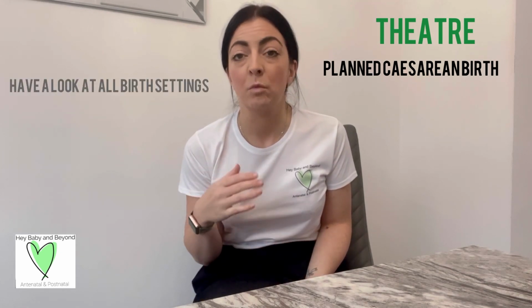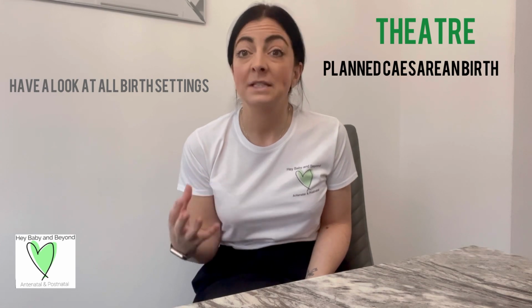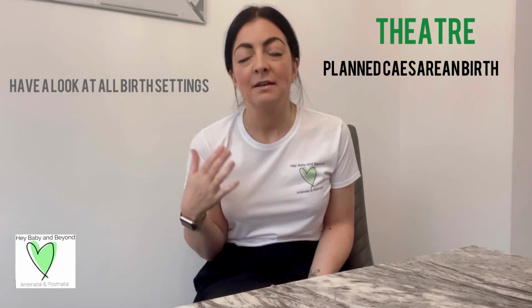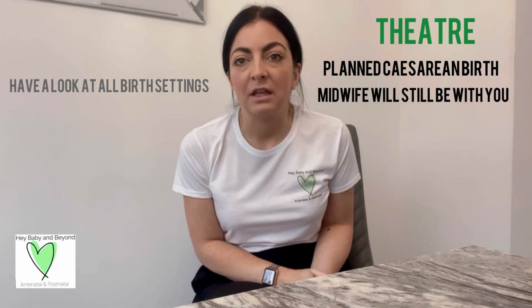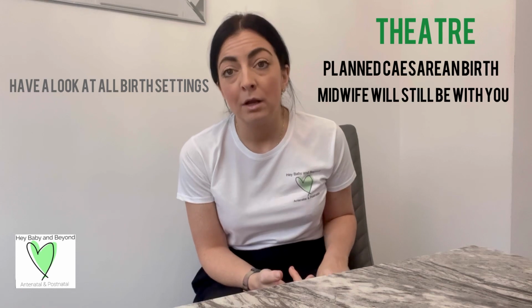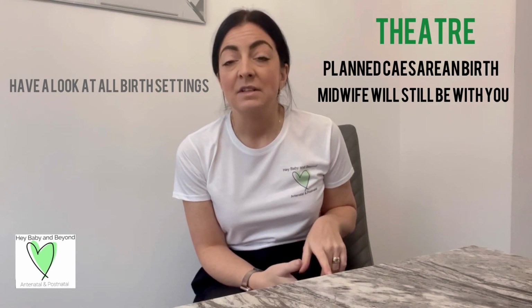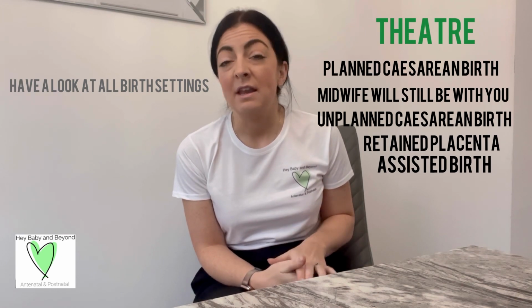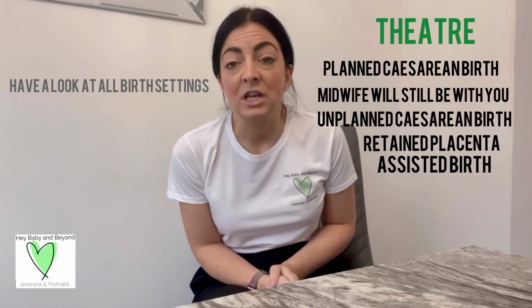So I always say in the antenatal period, definitely have a look at what theatres look like and what the setup is like for obstetrics. Your midwife will still be there with you. She'll be up at this end and the doctors will be doing their thing at the other end. It can facilitate different things: caesarean birth, assisted birth, if there's any complications afterwards with your placenta, and any various other things that may change in your labour.